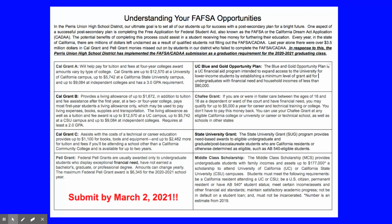So this is the first page of the form that you received. Juniors, you will not be submitting your FAFSA this year. You'll be submitting it next year. But seniors, you will be submitting your FAFSA by March 2nd. These are the lists of the different grants that you might be able to receive. And the way we calculated your report was based on, are you eligible for free and reduced lunch? And also, if you meet the 3.0 GPA requirement for the Cal Grant A's.